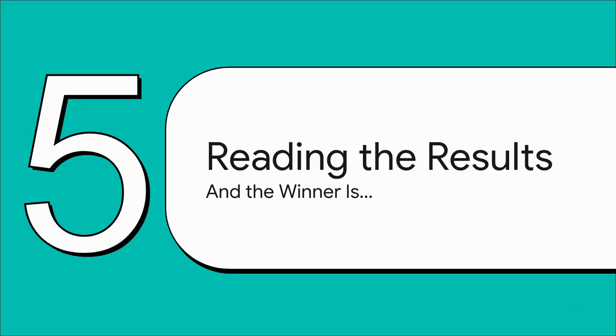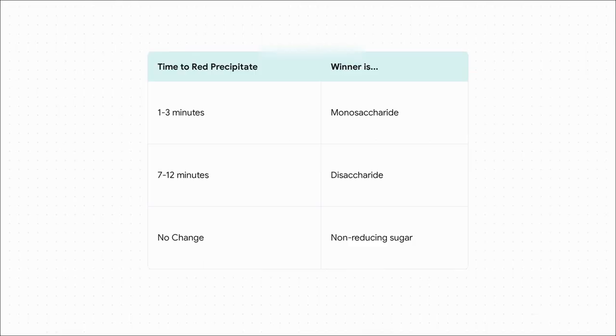All right, the timer is stopped. The race is over. Now for the best part, reading the results and finding out who's the winner. This table lays it out perfectly for us. If you see that brick red color pop up within about 1 to 3 minutes, boom, you've got a winner. It's a monosaccharide, our sprinter. If it takes a lot longer, maybe somewhere between 7 and 12 minutes, then you know it was a disaccharide. And if after all that nothing happens at all, well, that just means you have a non-reducing sugar, like table sugar, which couldn't even compete in this race to begin with.